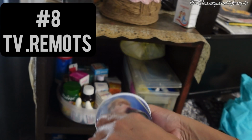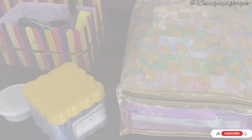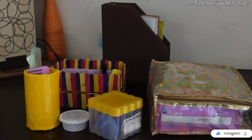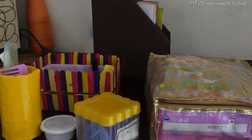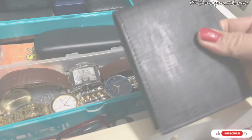So there you have it, some simple tips on how to organize your everyday essentials in a hassle-free way by taking stock of what you need, designating a specific spot for each item, investing in organizer storage solutions, decluttering regularly, and making it a habit to put everything back in its place. You can streamline your daily routine and save your time and stress.